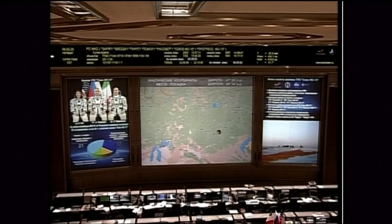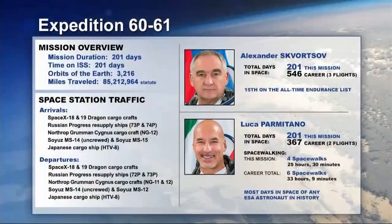Once again, with the crew now inside the medical tent, we don't expect to see them again from the landing site in Kazakhstan. So we did want to go over, though, some of the records set and the totals and stats for this mission before we do wrap up our coverage. Of course, for Luca Parmitano and Alexander Skvortsov, they launched on July 20th, along with Andrew Morgan from Kazakhstan. So they have a total of 201 days in space for this mission, but this is not either of their first missions, so they have additional totals to add that to.